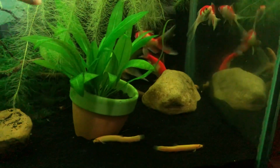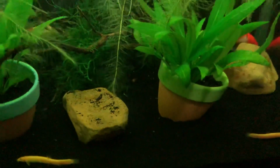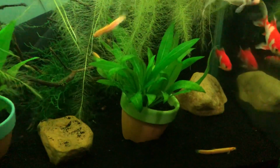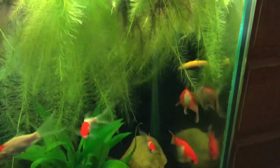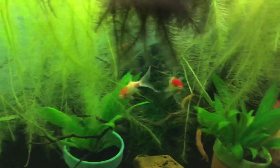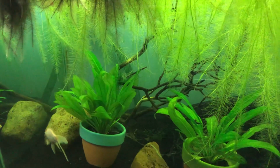These Dojo Loaches will eat virtually anything that goes on the bottom of the tank. I've been giving them algae wafers, some shrimp pellets, a little bit of bloodworms every now and then. Don't want to give them too much bloodworms because the goldfish will eat it too. They can eat bloodworms, but goldfish shouldn't have a steady diet of a meaty food like that.